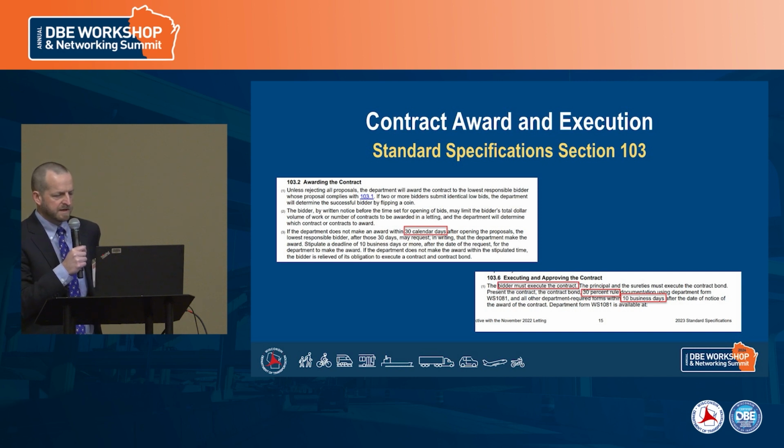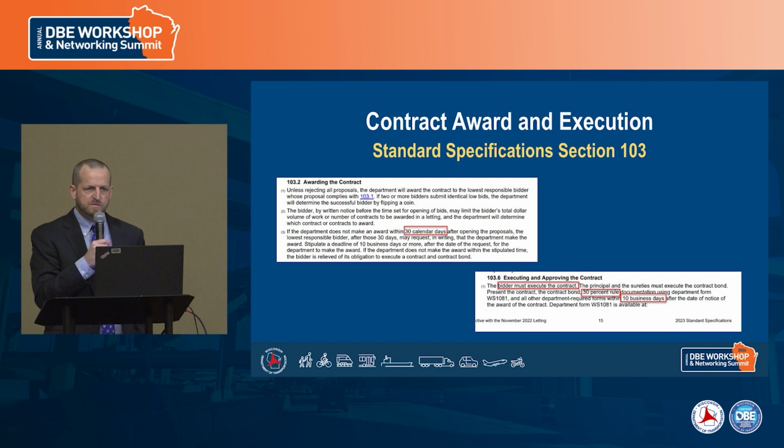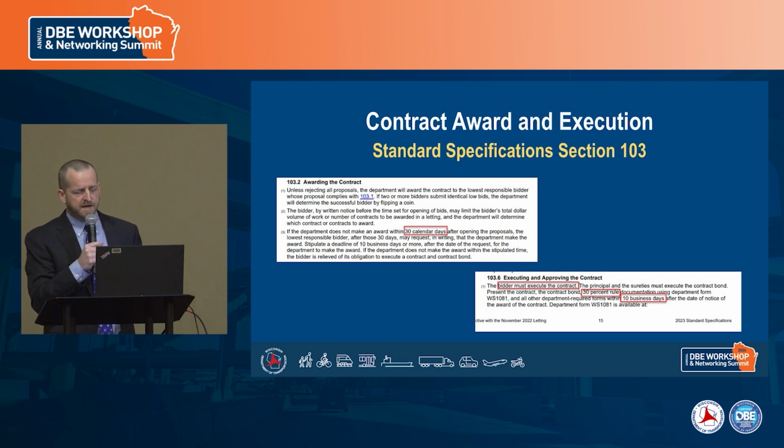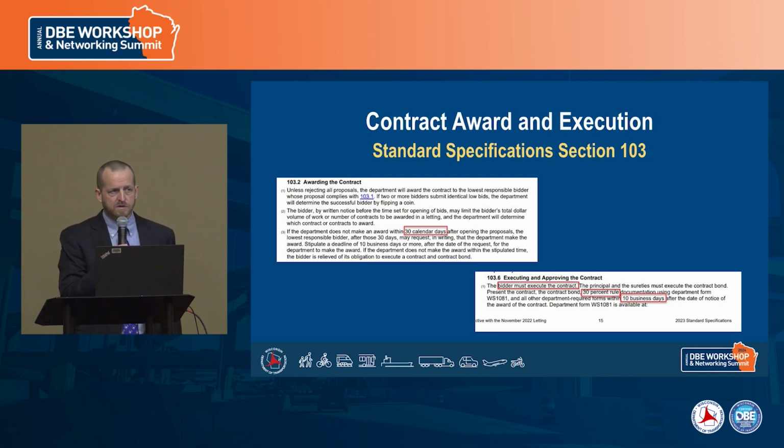We definitely on most projects will award typically within 7 to 10 days if there isn't any complications with the DBE or bidding information that we've received. And then once we do go from the award to the execution phase, the key thing there that I haven't talked about is that 30% rule. And sometimes there's a little bit of back and forth on that.